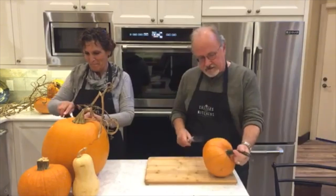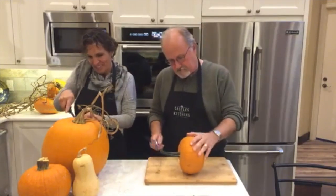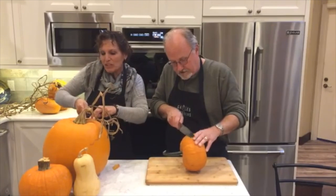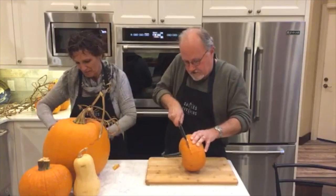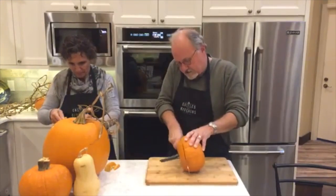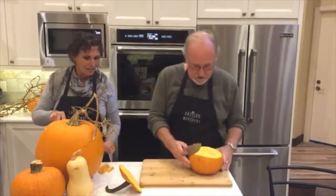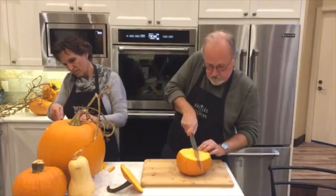Okay, what we're going to do. Of course, the first thing I did, and I did this already, I washed it off because you always want to wash things off. I suppose if you're going to be using one of those guys, you can always use a chainsaw. I'm doing it with just a knife. So we're going to cut off the top of this thing, which is sometimes easier said than done. There we go. Wow.